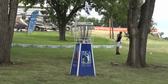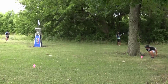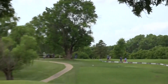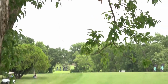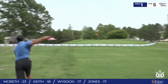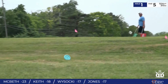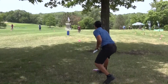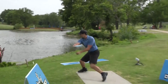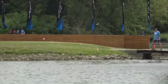Outside the circle as well, call it 36. On fire. Let's see if he can keep it going. A little more of a spike angle than Keith had. He's got it up high. It's straightened out. Does he have the distance?